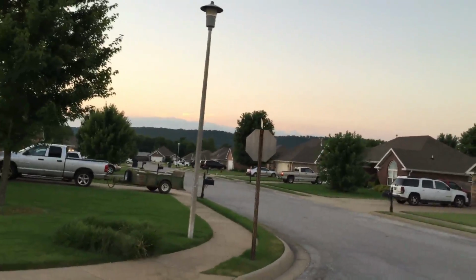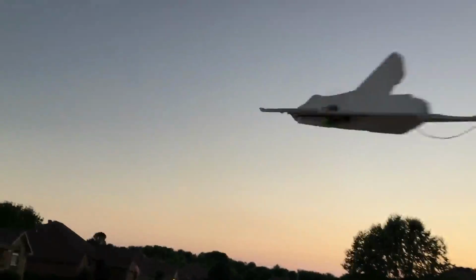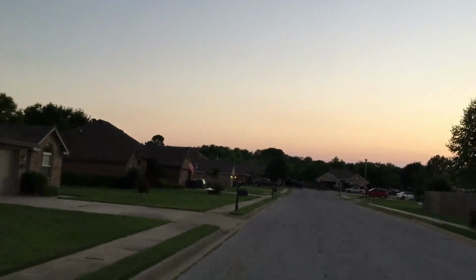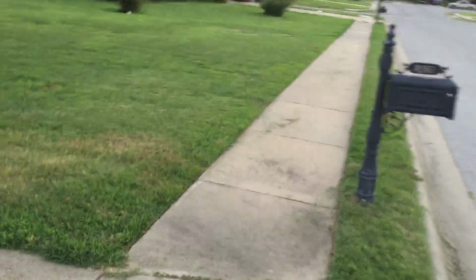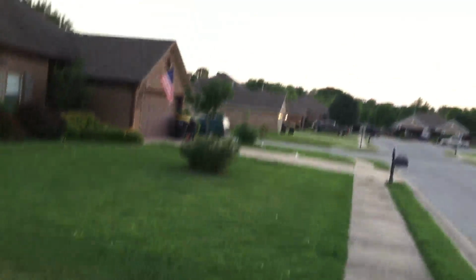Which way are you gonna go, truck? Okay, whatever. Oh, I had to kill it. Yep, battery's dead. Technically, I can keep going, but with the battery practically dead now, it really ain't worth a flight. But as you can tell, I'm definitely getting this thing better off.